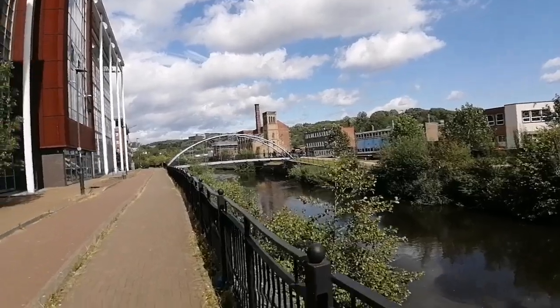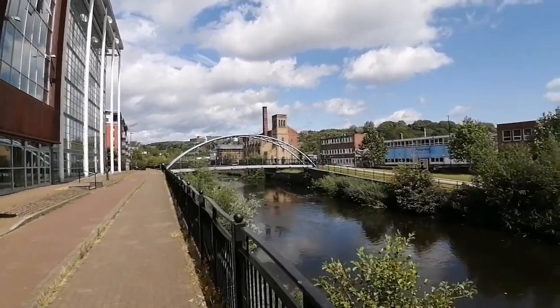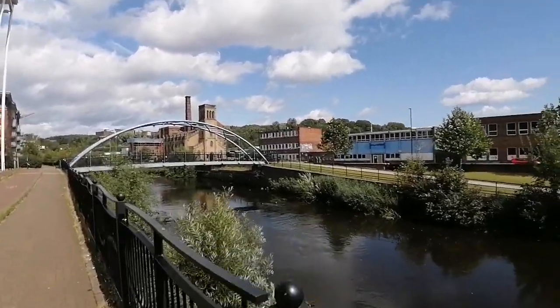Because I'm trying to come down from the cathedral, it takes a bit of a twist and turn to find this road, because you've got to come down various roads, come straight down very steep slopes, all built on a hill across Sheffield.